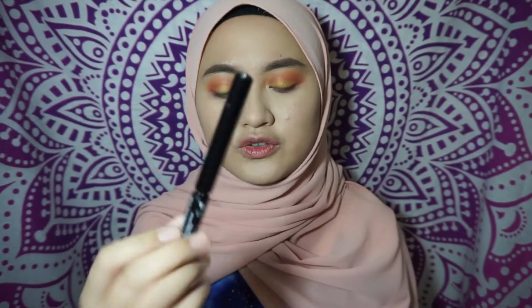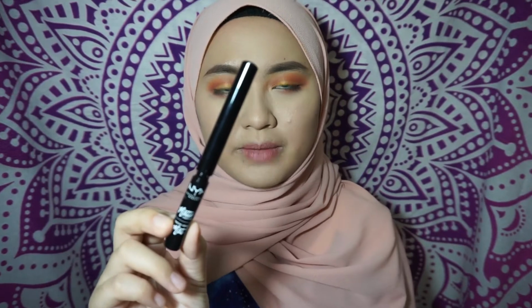For the eyeliner, I'm going to use my current favorite, which is the NYX Matte Liquid Liner, and Laura Lynn made me buy this. She says this is a good dupe for the NYC liquid eyeliner that is being discontinued. And true enough, it's so black, it's so matte, and it doesn't flake off or smudge anything like that.